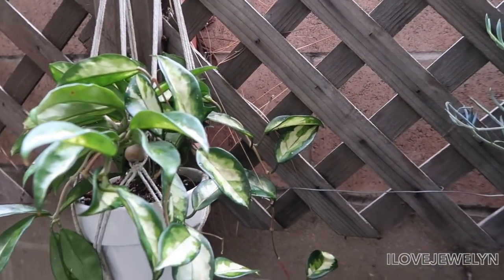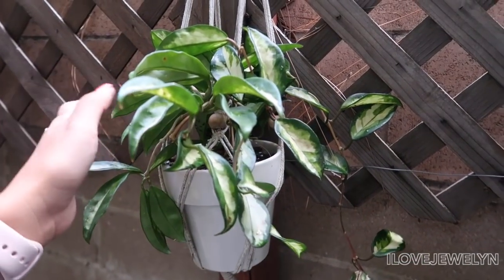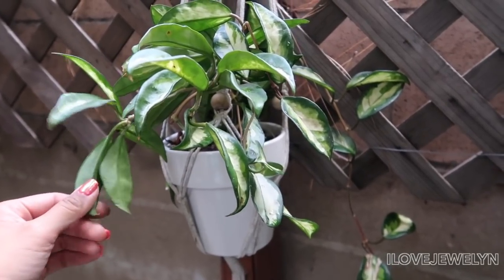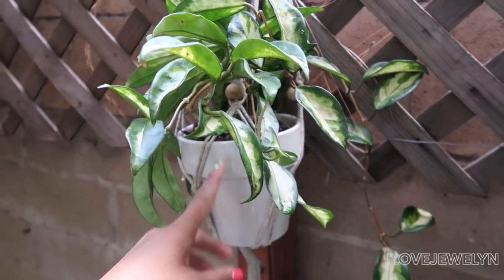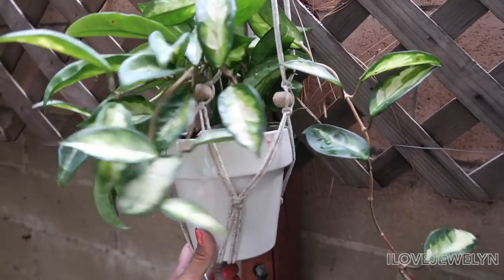Here is one of my beautiful Hoya Carnosa Crimson Princess. And I actually got this from Las Vegas. Believe it or not, my one and only Hoya I've ever come across in Las Vegas. And I have it in a macrame setup and in a white planter. So it's living here, doing good.